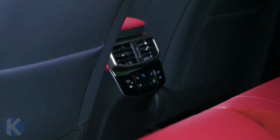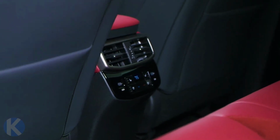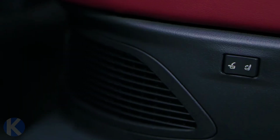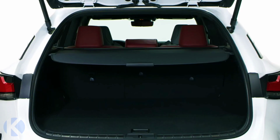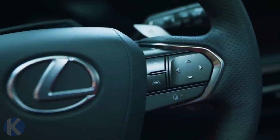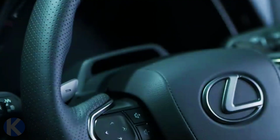For this new RX, performance metrics are about half a second faster. Lexus claims 0 to 60 miles per hour in 7.5 seconds for the FWD model, and 7.2 seconds for the AWD model. At the same time, efficiency is expected to be slightly higher at a combined 24 mpg.